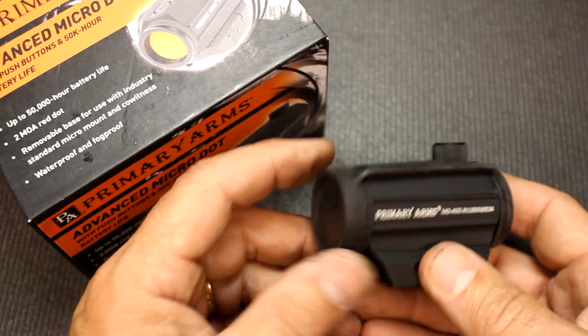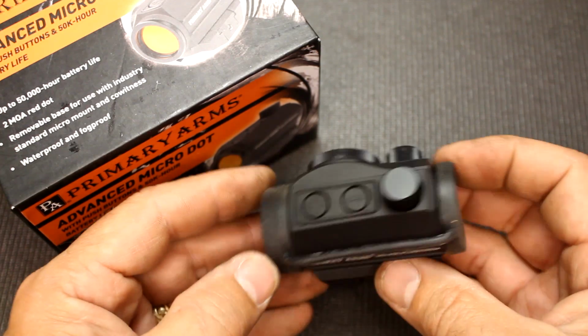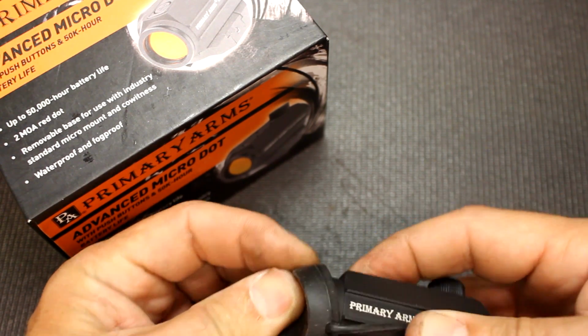Okay. Set of rubber bikini scope covers. It has a rubber bikini, and it makes it really easy just to bring them back. Really easy to take off.